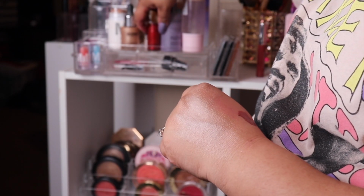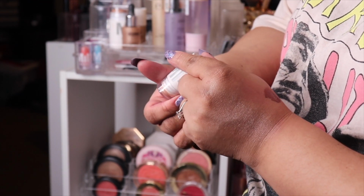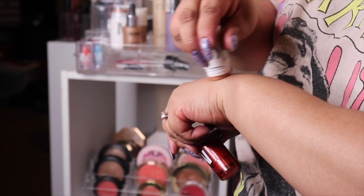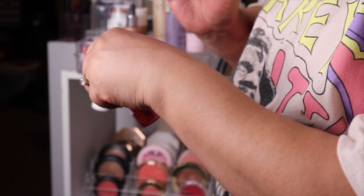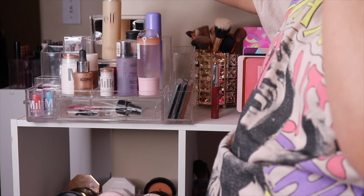Here I have some more Milk products. This one's another cheek, lips, and eye one. This is a smaller version of the highlighter. Yeah, I'm not sure what shade this is, but this is also a highlight, and this one's more shimmery. It has like little specks of glitter on this one, and it's still really pretty, very natural looking. And then we have some sprays here. I have the e.l.f. one here. This one's really good.